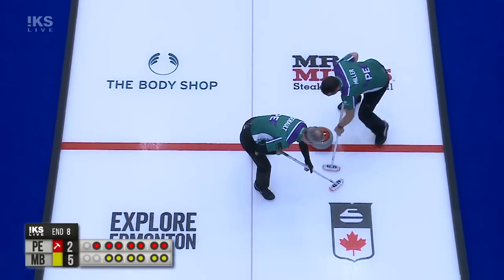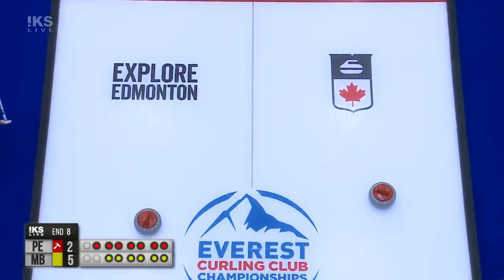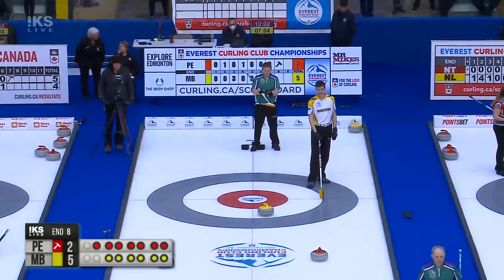Okay, that's fine. Yeah, it didn't matter if it curled too much. You just need to make sure that it's a good guard, and it is. It is, yep. So good setup. Dukes gave the boys a chance here. Manitoba's going to play the bump, it looks like.